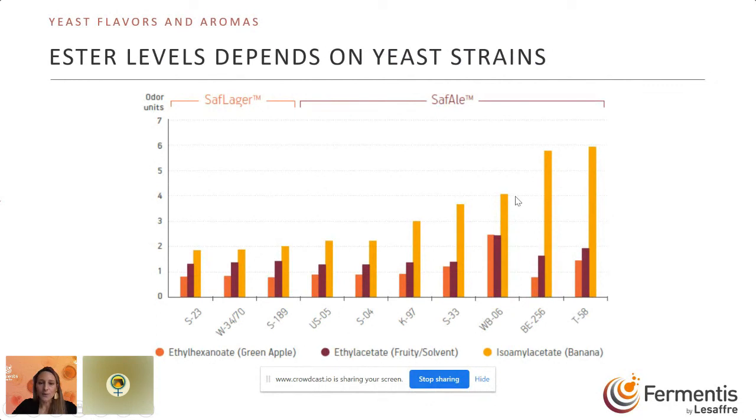T-58 also. WB-06 is our good option for effervescence. So definitely a stronger aromatic profile. And you can see that once again, the lager strains tend to be very neutral in aromas. So whether you're looking for a yeast strain that is going to be versatile, that's going to be pretty neutral, like US-05, S-04, K-97, where you can really multiply them across the styles.